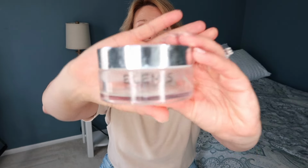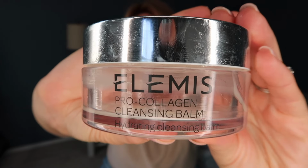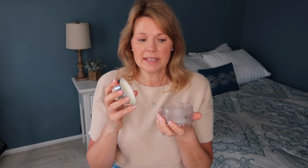All right, this is another new to me product that I recently used up. This is the Elemis Pro Collagen Cleansing Balm. And this was gifted to me from Elemis. They sent me a few of their products to try. And I know this cleansing balm is very popular. And I can see one reason why it is. The texture of this is really nice. It's more of a creamy balm kind of consistency. So I loved the texture of it.